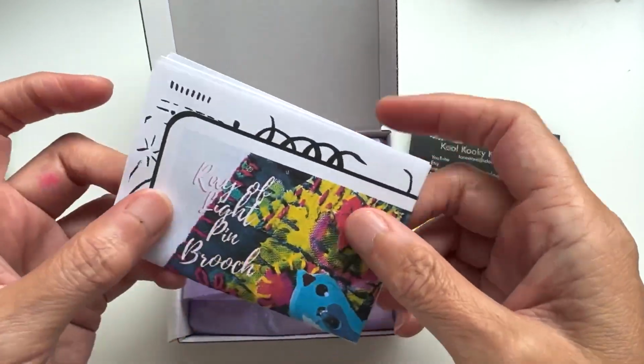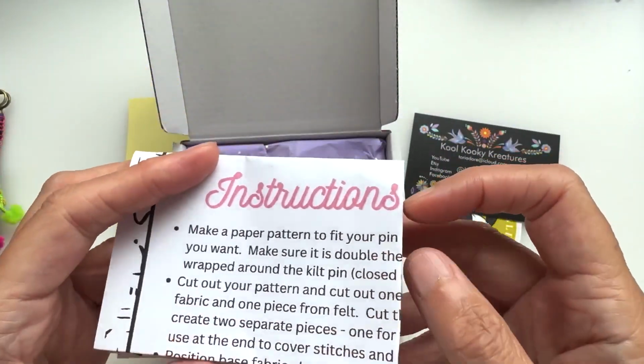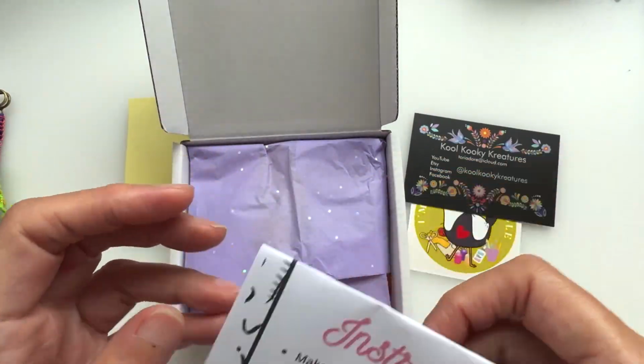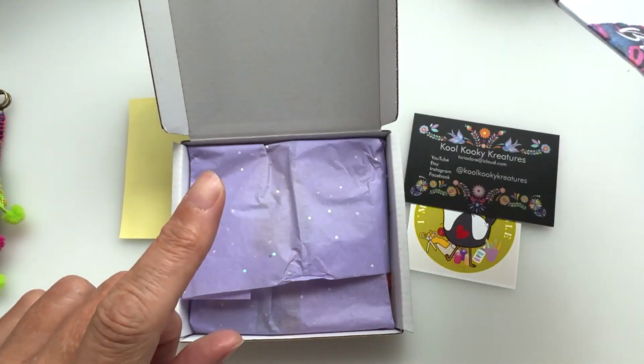Business card. Instructions. There's an instruction sheet in here if you are going to be giving this as a gift to someone. They've still got instructions, and it's also got the video link on there for the tutorial.